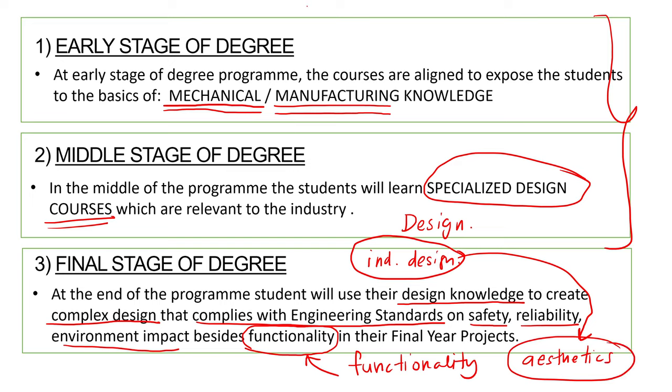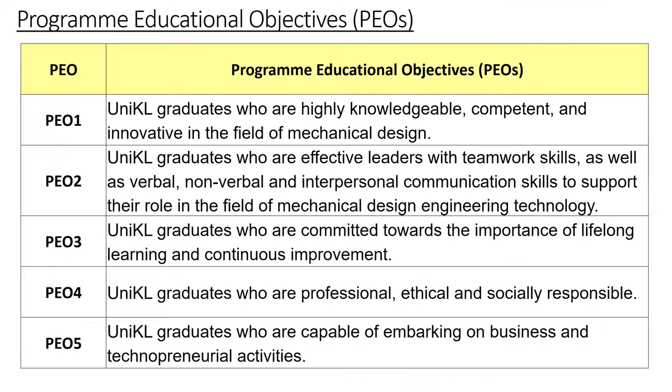We are mechanical design. So mechanical design, we are very concerned on functionality, safety, reliability, and these are our main concern. We are less concerned on aesthetics. Industrial design people, they don't know how to design the internal parts. They don't know how to design the mechanism parts. They are more concerned on the human side of it and also aesthetics. So we are engineers, basically.